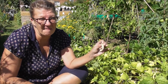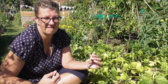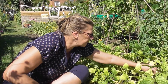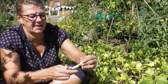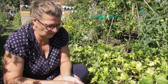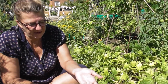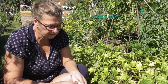This is a little bit beyond where you'd want them to be for harvest, because the beans are starting to get a little bit tougher and a little bit more dry. The idea is to harvest them at this sort of pale yellow stage, when the beans are nice and fat in the pod. Let me show you the beans. Lovely, beautiful, big, fat, round, gorgeous beans.